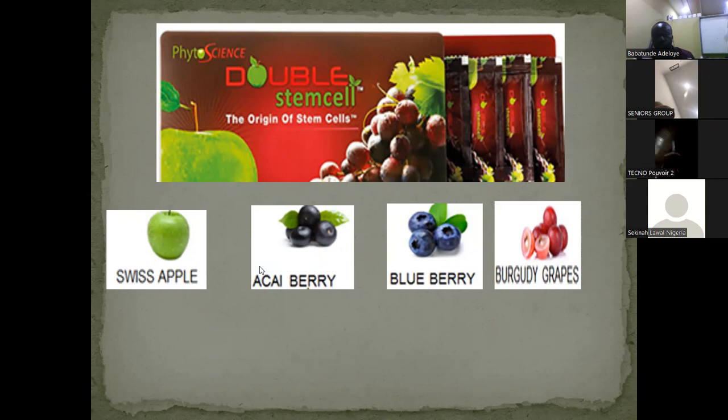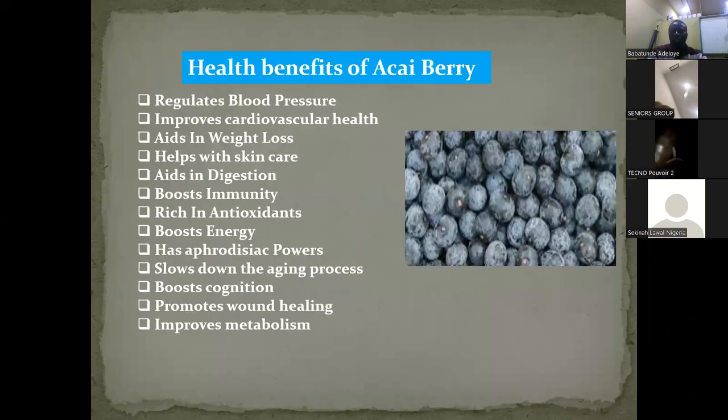So there are two stem cells here, the Swiss apple and Burgundy grapes. Acai berry and blueberry are phytonutrients. Now we're going to take a look at each of these and see what each of them can do for you. Let us take a look at acai berry. Now, it regulates blood pressure. It improves cardiovascular health. It aids in weight loss.